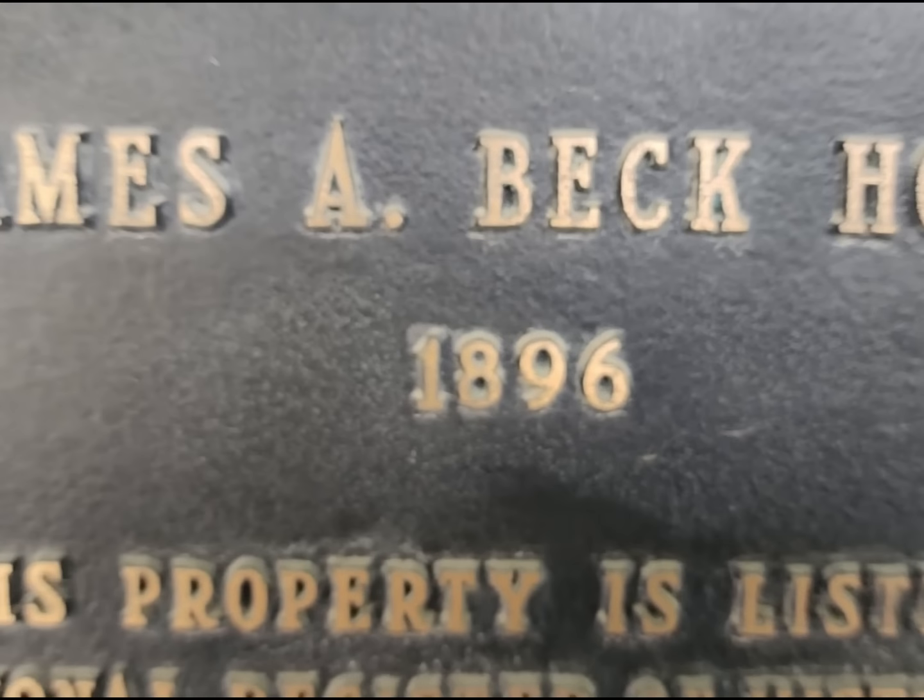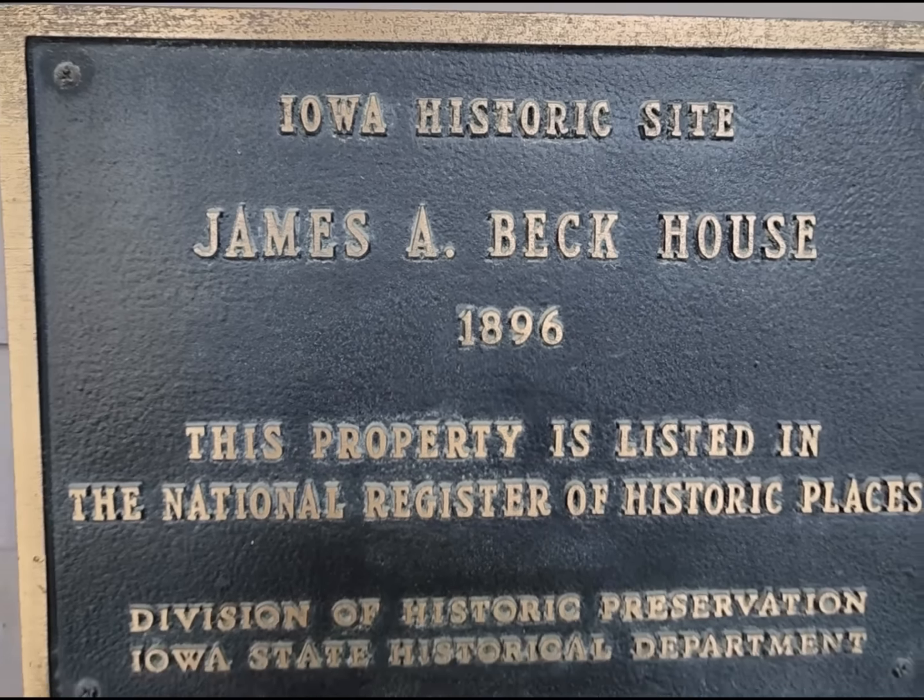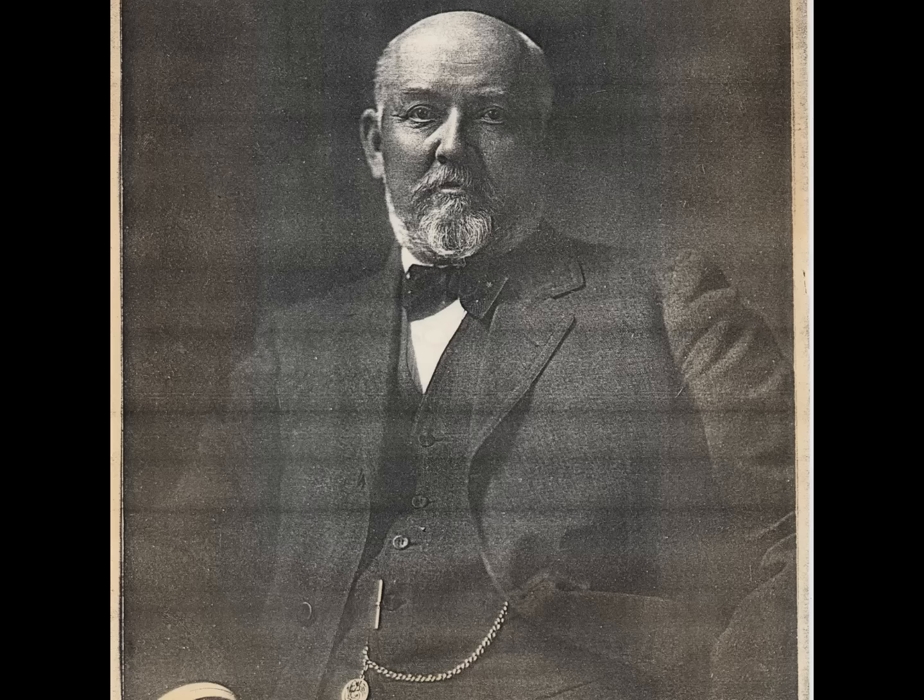The house was placed on the National Historic Registry in 1978. Legend has it that Mr. Beck sat in a chair on the front lawn directing the construction of the house. It's also rumored that he built the house as an apology to his wife for his extramarital affairs.